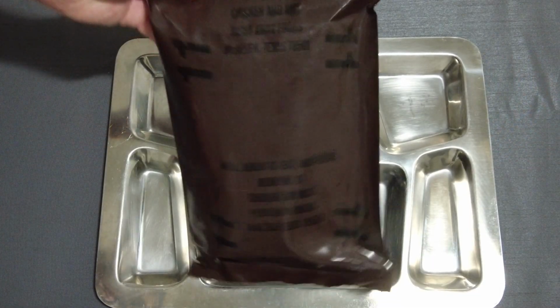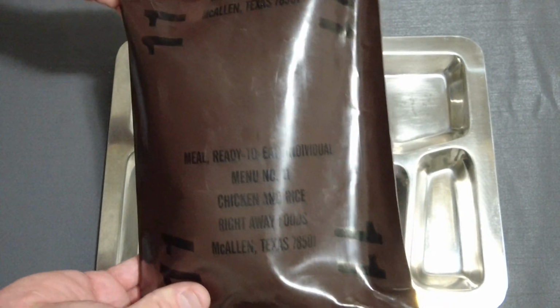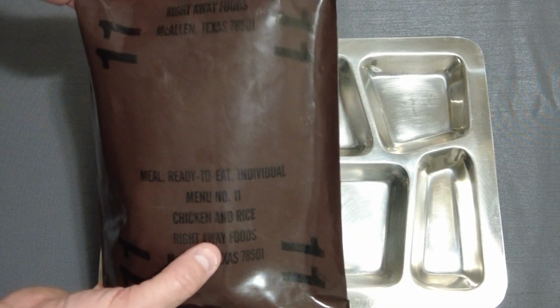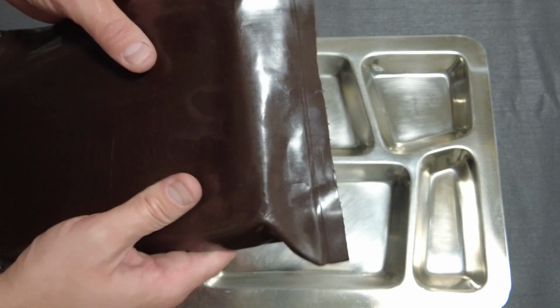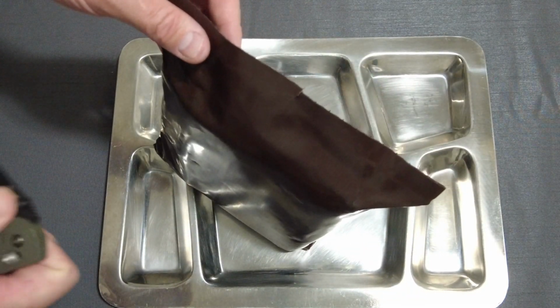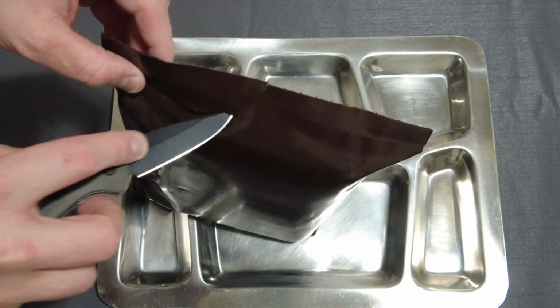Okay, again, this is Menu 11 Chicken and Rice 1992 brown bag by Right Away Foods, McAllen, Texas. Now, I didn't buy this for the main. The main chicken and rice sounds really good, but I did not buy it for the main. I bought it because I think it has the freeze-dried fruit in it. But let's open it up and see what we got. It does have a notch on the bottom or top, but I like to keep them nice so I can put them on the wall of MREs. So we'll just cut the back real quick.